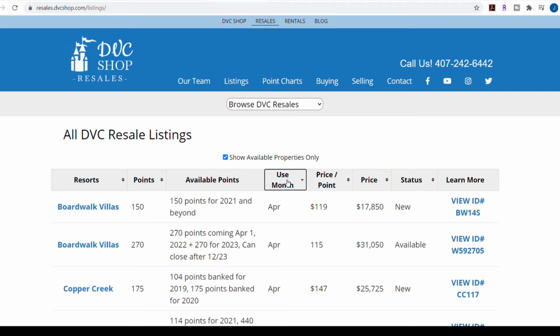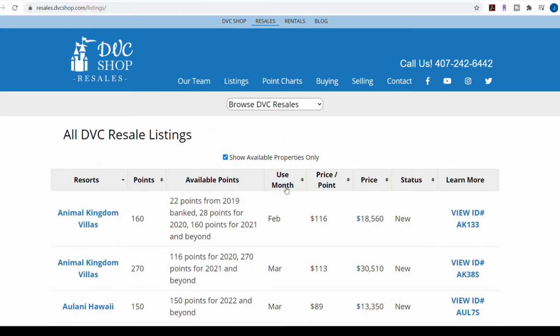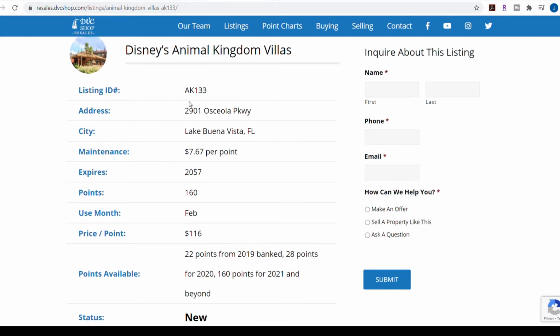And while you can sort by price per point as well as the overall price of the contract, you cannot specify a range for the minimum and maximum price per point or price of the contract. Similarly, you can't specify a range for the number of points that you're looking for. You cannot sort by the available points column, but this is where you'll find information about if the contract is loaded or stripped, again in sentence format. Although you can sort by your need-to-know information based on these columns, you really can't search or specify very much on this website. When we view an individual listing, you will see all of the pertinent need-to-know information about that listing. From what I can tell, there's no way to favorite a specific listing.